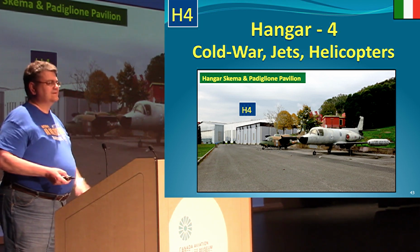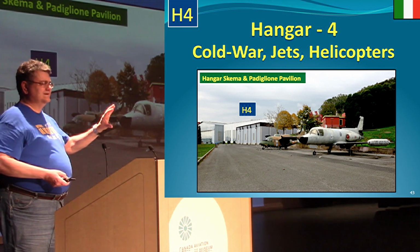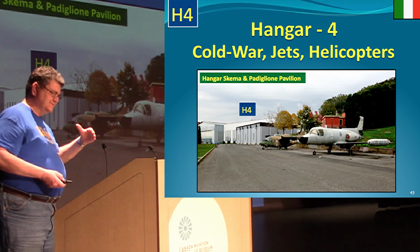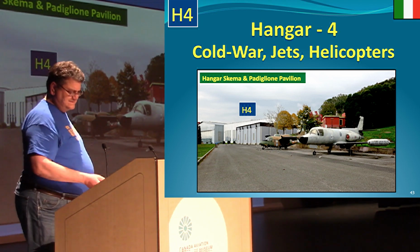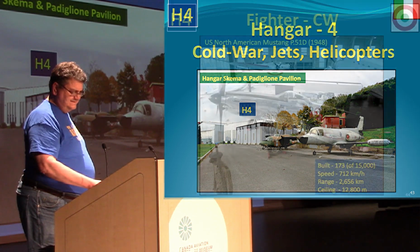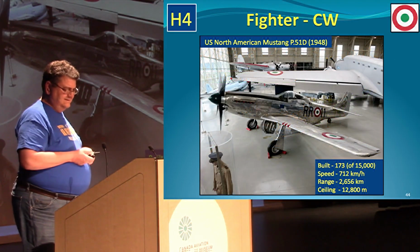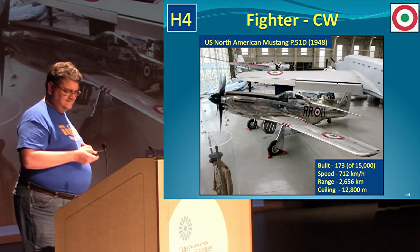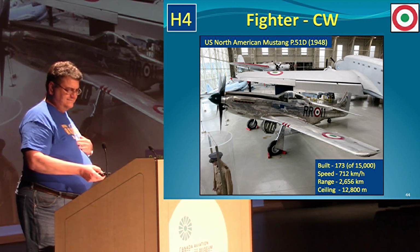The Cold War, I think, officially started around 1947, 48, so some of the ones I'll call post-World War II, and then when we get into the actual Cold War, I call them Cold War. But these are some of the planes, again, that were outside that I covered earlier. So we got the Mustang. These were provided from the US to the Italians as part of NATO. There were 173 of them for the Italians.